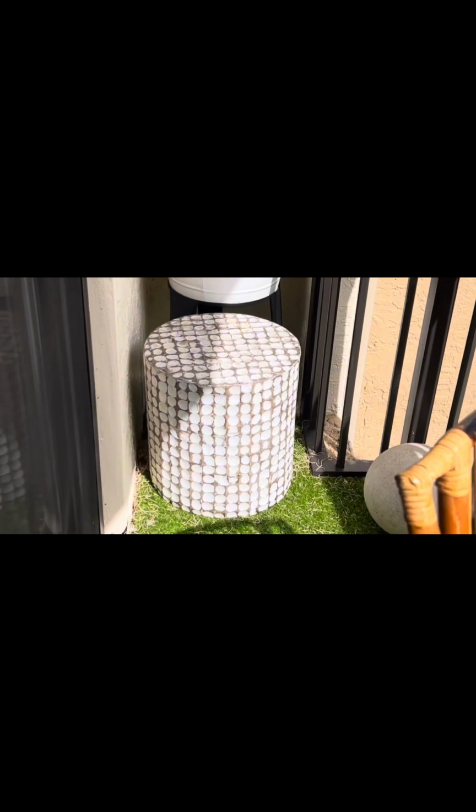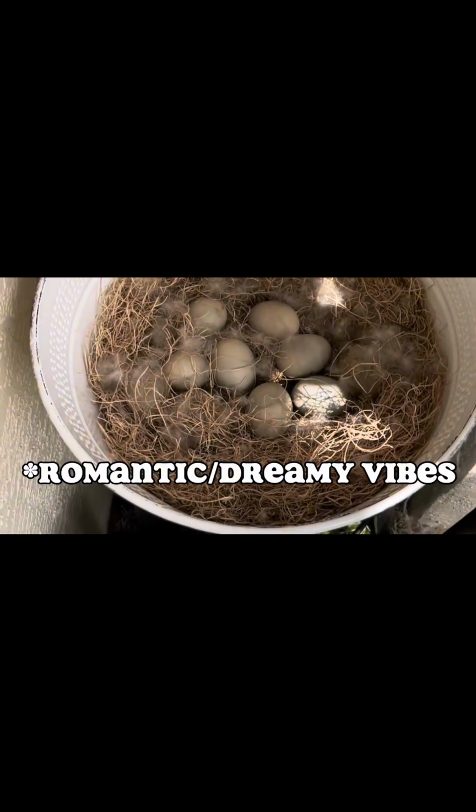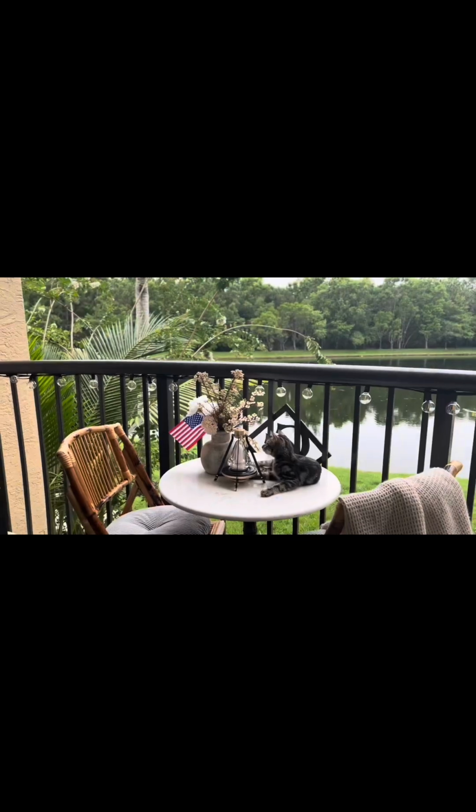And this is the side of the balcony I left completely alone because this side table fits perfectly, and look at this. And now for the final reveal.